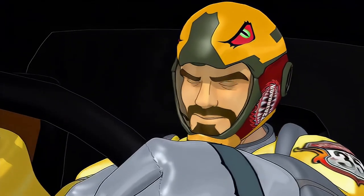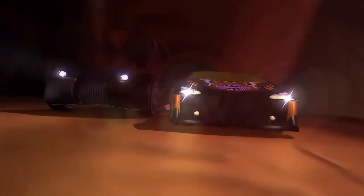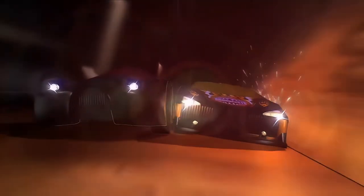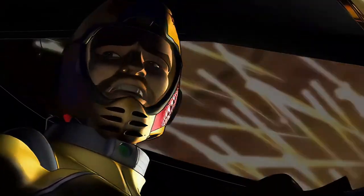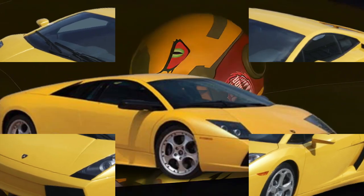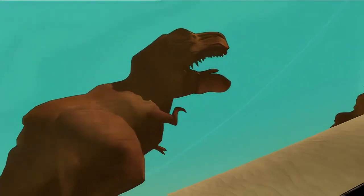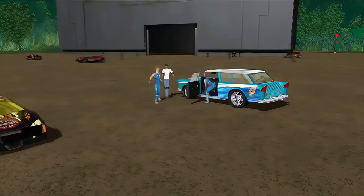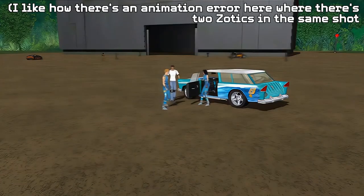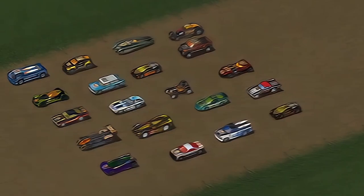The pattern of cars somewhat based on animals continues with Zotic, which is pretty obviously based on the, at the time, brand new Lamborghini Gallardo, with some inspiration taken from the pre-existing 2002 Lamborghini Murcielago. The name Gallardo is taken from the 18th century Spanish bullfighting breeder named Francisco Gallardo.